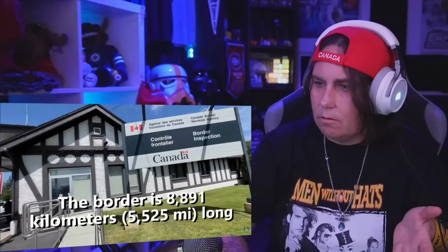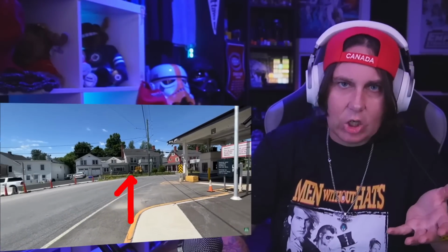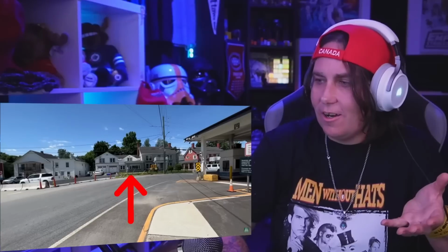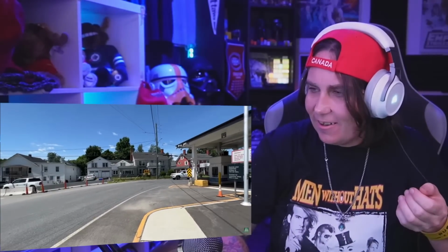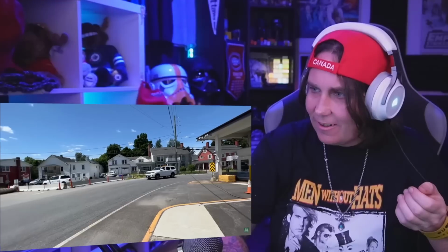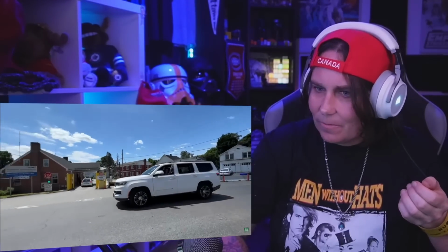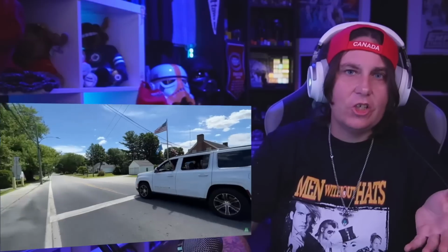Let's do it. You still have to have your papers, right? You have to. You can't just do it off an app. That could be anybody's QR code. This house actually splits the border. What? Here comes Alice in the Grand Wagoneer. Hey, Alice! Now, they would have had to show papers and stuff.